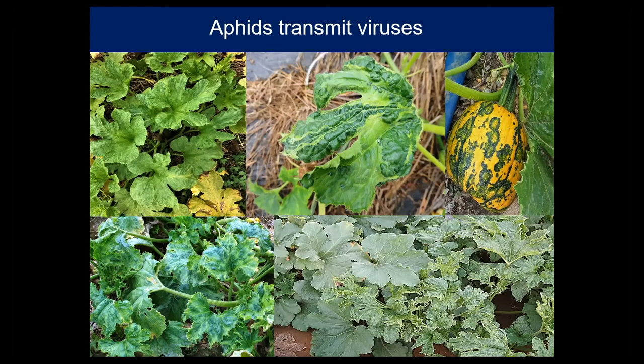And so what they do, they go up to a plant and they put their mouth part into it. And their mouth part is like a needle. And when they put their needle mouth part into the plant, they have the viruses on that needle mouth part. And so they instantly can infect the plant just by tasting it. They don't have to sit there and feed.